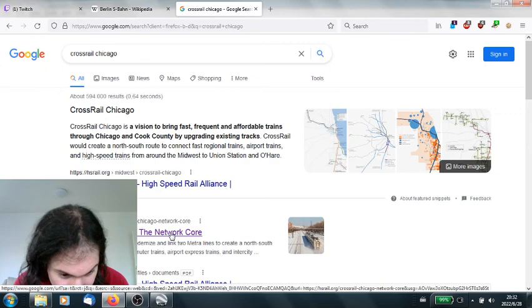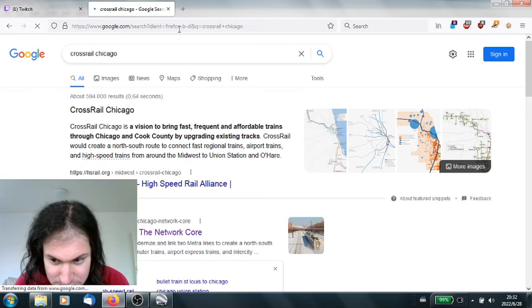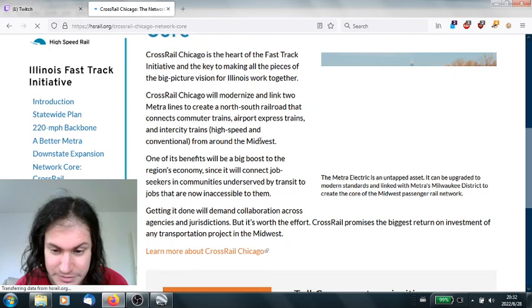The network core. And they still don't have a lot of infill on Metro Electric. So they talk about upgrading it to modern standards.